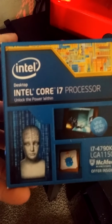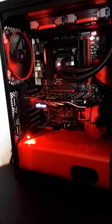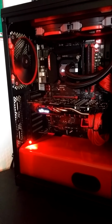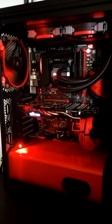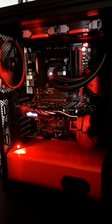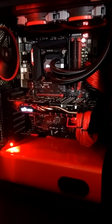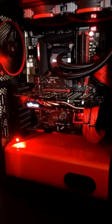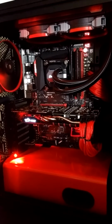I do not overclock this processor. I have absolutely no need to overclock. Pretty much what I'm doing with this computer is gaming. I've overclocked it to 4.5 and left it at 4 gigahertz, and I've seen no real FPS jump where it's going to be beneficial to me. So I'm just going to leave it at stock speeds. It's fast enough. 4 cores, 8 threads, 4 gigahertz.